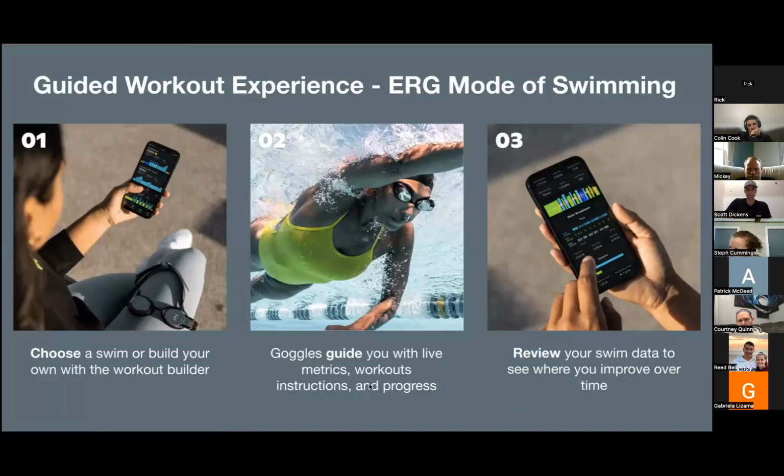All right, so one of the newest features, like I said, is our guided workouts. Ergomotor swimming, you can load your own workout. One of the things that we're working really closely on right now with Training Peaks is pulling that workout from Training Peaks and having it waiting for you in the goggles. We're actually going to be starting some real good beta testing on that next month, so really excited about that.